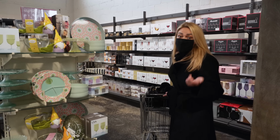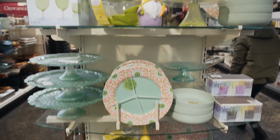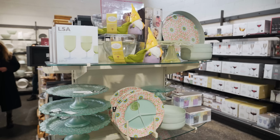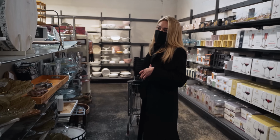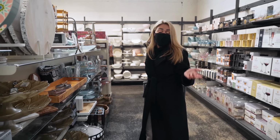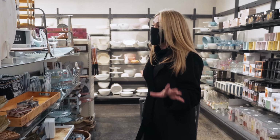Well, you can see spring is in full action because look at all this cute stuff. Oh my God, I love these. All the bright and airy colors are out, all the pastels. So anybody looking to redo their house for the springtime, right now is the time to start looking because this is when inventory is full.